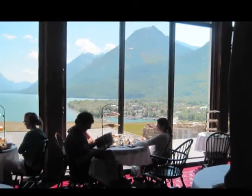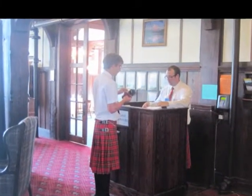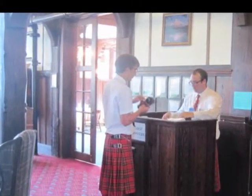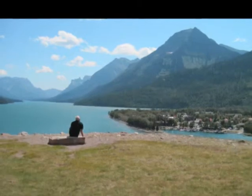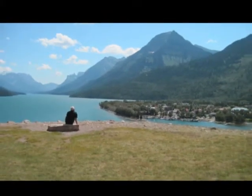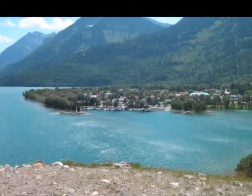And there's the little town of Waterton. You can see through the glass. Notice they wear kilts there in the Scottish tradition. Here's the view overlooking the town. This is on the back side of the Prince of Wales Hotel. And there's the town.